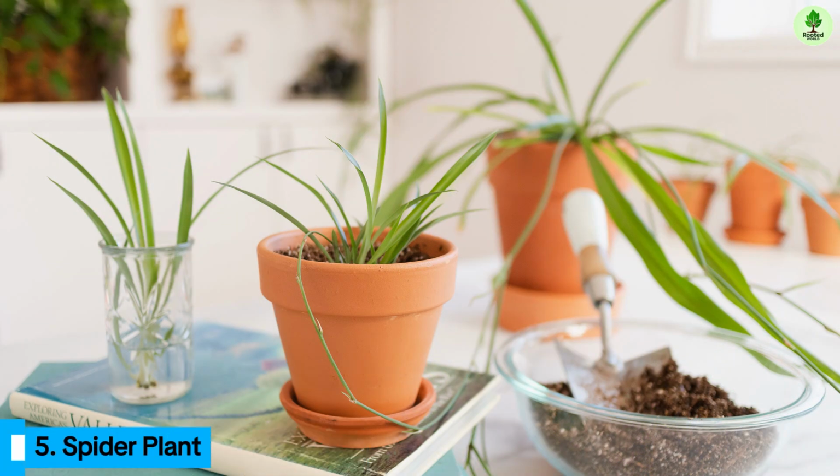5. Spider plant. This plant is friendly, fast-growing, and forgiving. Spider plants help improve indoor air moisture and overall comfort. They're also non-toxic to pets. That's a big win. They produce baby plants you can share. Giving plants away is good for mental health too.